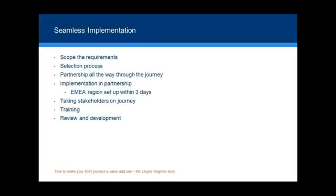We then had the implementation, and ADRA very much, as I mentioned, supported us through that. The actual setting up of the 100 entities that we have within the EMEA region only took us 3 days. So it's a very simple, very easy process to set up, needing minimal time and minimal effort from us, and ADRA were here throughout to support us on that journey, and also to support us in taking the stakeholders through that journey of the selection, the implementation, and the early use. They were also here to give the training, which, as I mentioned earlier, was quite minimal, and they've been here to help us review and develop that service as we've gone live.